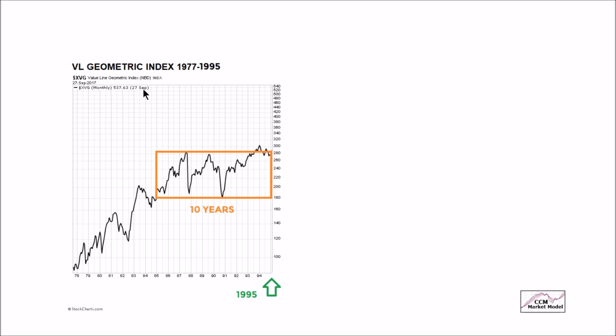This is the Value Line Geometric Index. It's an equally weighted index. It's a very good way to see the performance of a typical stock, much, much broader than the S&P 500, which is also a capitalization weighted index where the larger companies carry more weight. In this instance here, the average stock went absolutely nowhere for roughly a 10-year period.